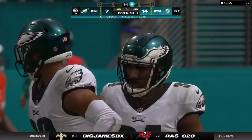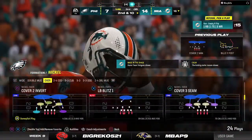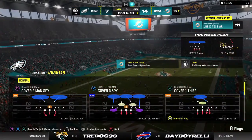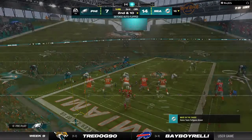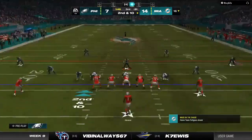Meanwhile, they take a shot to start the drive, but this is going to wind up incomplete. They decided the opportunity was there and launched a deep ball, but he was unable to get away from the defender, couldn't create space, couldn't uncover at the end of the route, and that one winds up incomplete.